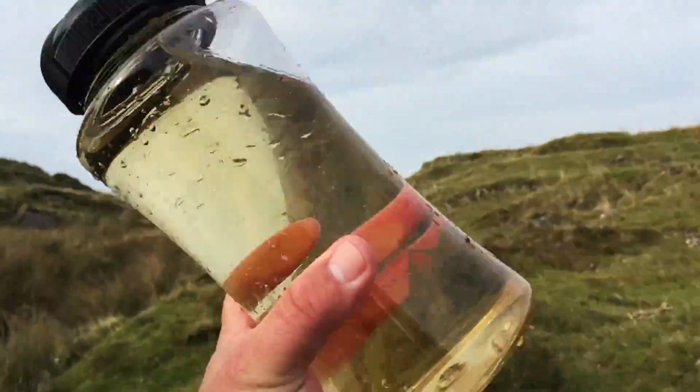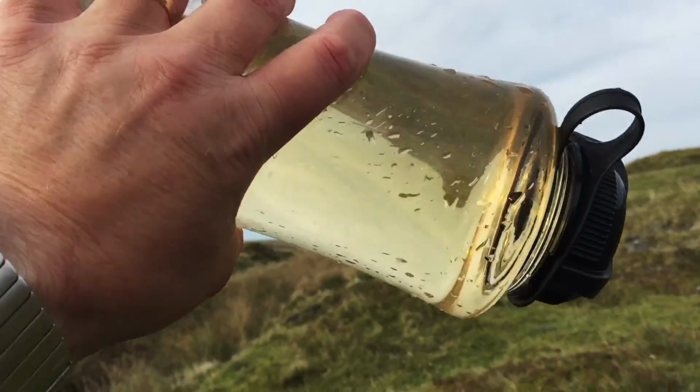Not what I would call the cleanest water in town, but it's better than nothing.